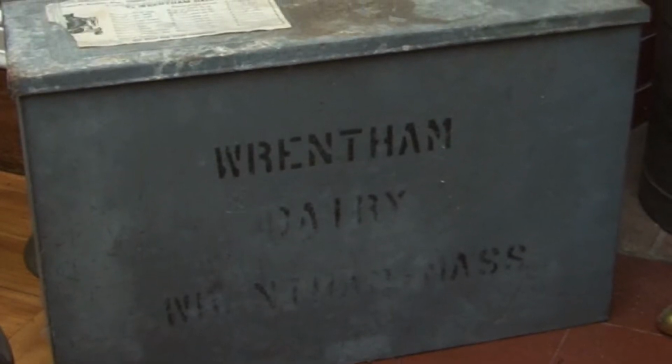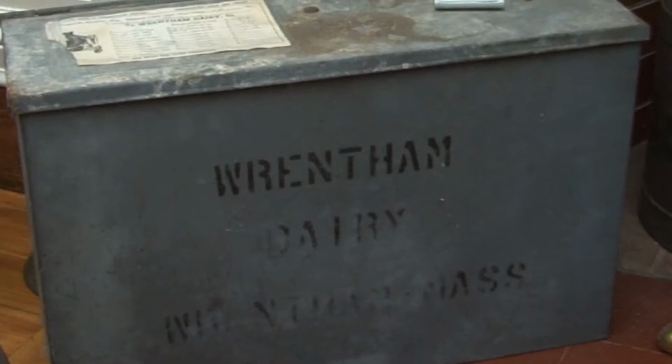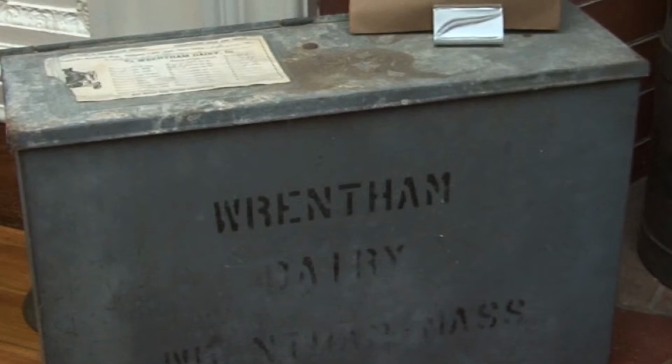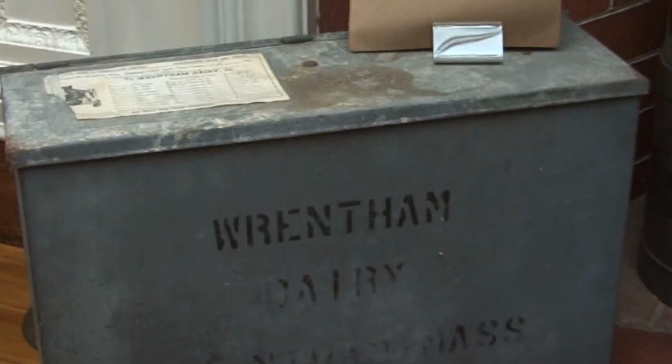Okay, I took that off a porch about 20 years ago that was still sitting in the position where the Wrentham Dairy truck driver would put the milk in. They never moved the milk crate when they stopped delivering milk in the 1950s. Never moved it. I picked it up, brought it up here. Glass bottle days, of course. Glass bottle days. Generous donation from the owner.